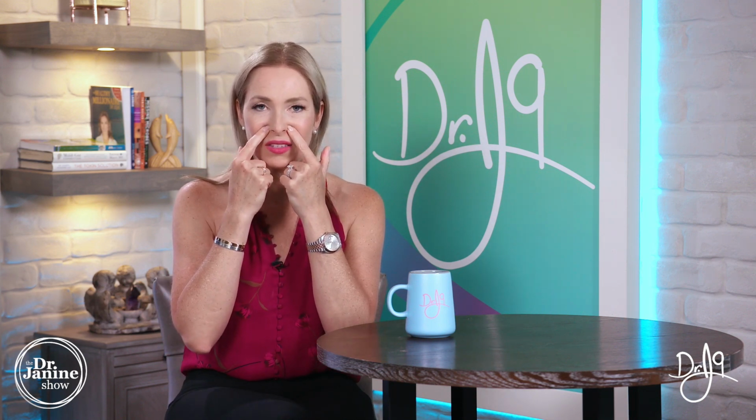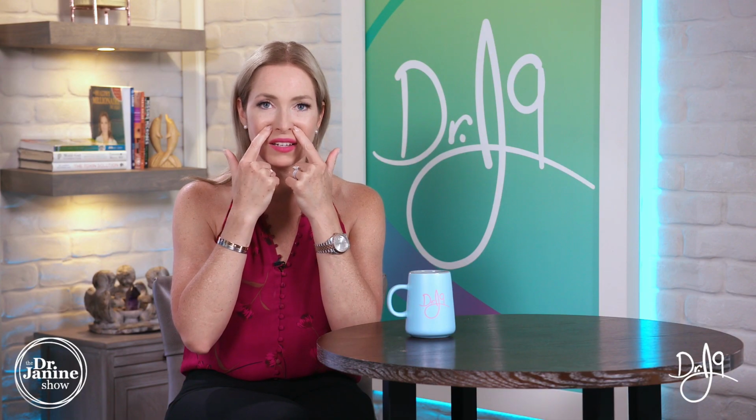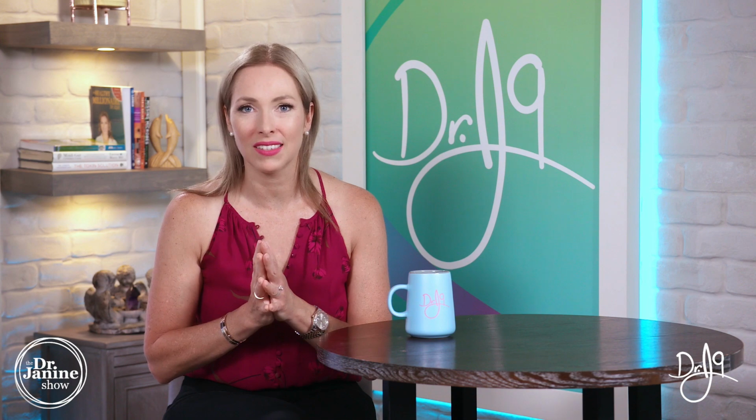So the first one is right beside your nose, and this is called LI20. So it's actually related to your large intestine, and if you dig in there a little bit, you're going to feel that there's an indentation. So all you're going to do is little circle motions with your finger in that area, and that is great for helping to drain those sinuses.